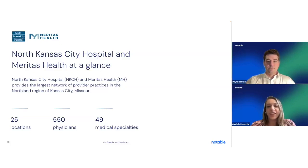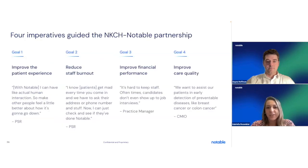So taking a look at some of their outcomes, if we look at the next slide, we see some of their main goals are ones that echo across several organizations from a healthcare perspective: improve the patient experience, reduce staff burnout, improve financial performance, and improve care quality. And from a quote perspective here, we see how some of these outcomes have been critical to not just the patients, but to the staff as well as their operational leaders.